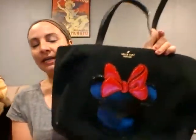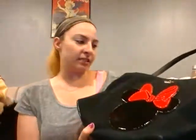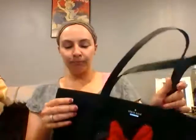So this is the only one that remains. This is something my husband bought me for a gift, so it's a little sentimental. And it's got my BFF Minnie Mouse on it. It is from the Kate Spade for Disney collection. I love this tote. This tote is not too heavy.